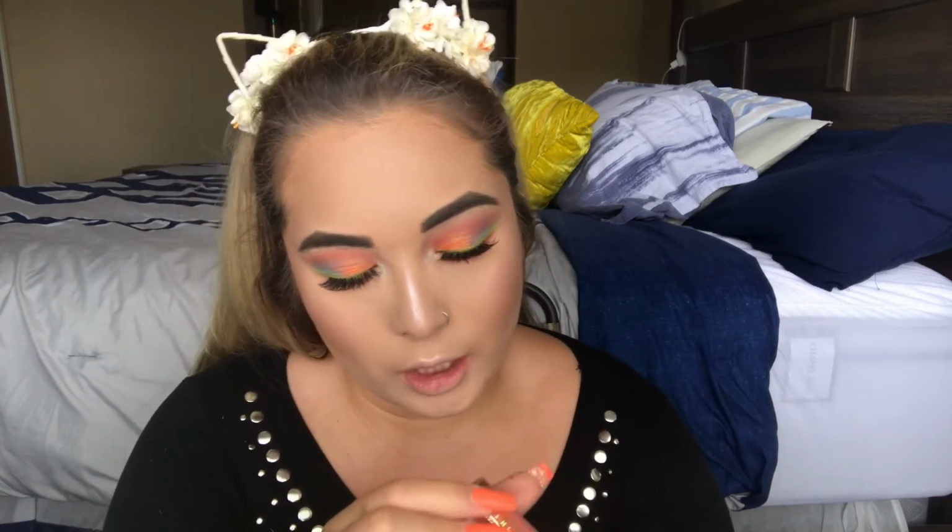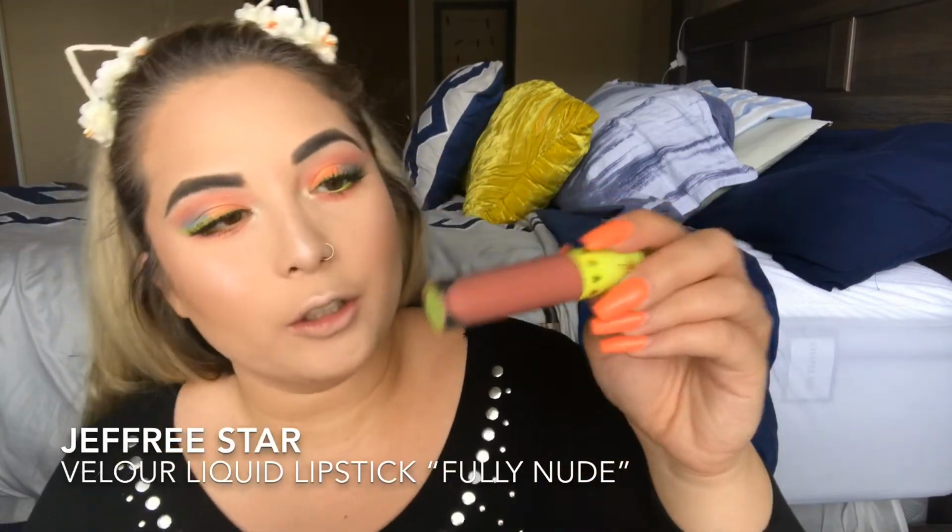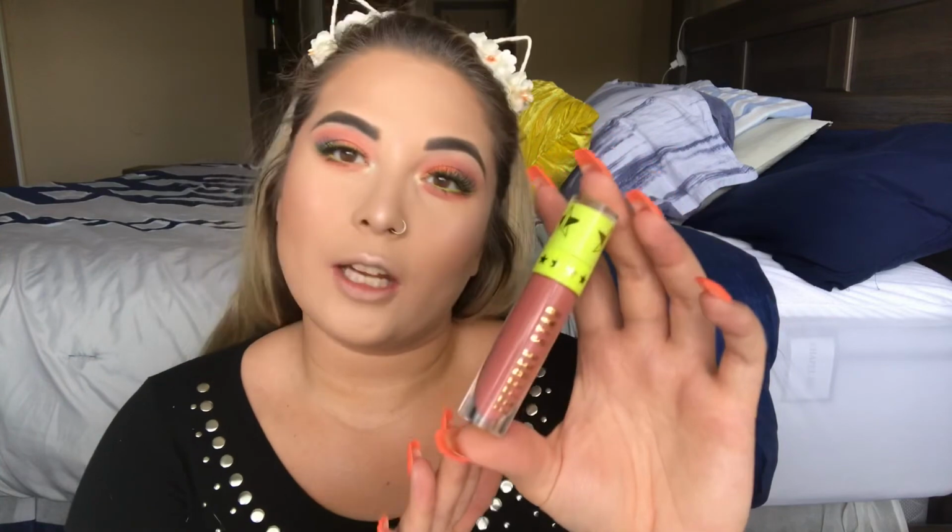So cute. And last but not least, for the lips, I'm debating between these two shades right here. This pinky one is in the shade Yes Ma'am, and this nude peach shade is in the shade Fully Nude. I can't decide. I'm going to go into the shade Fully Nude. This is a peachy nude shade from his summer collection, and I think it'll just tie really well with the colors that we have going on with the eyes. I'm in love with these liquid lipsticks.